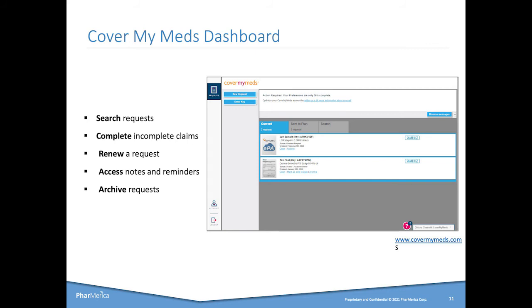CoverMyMeds adds required and important tags to the plan's request to ensure the request is completed. Important tags indicate fields most used by the plan to make an accurate determination. To assist in the determination process, complete as much information as possible prior to sending to the plan.